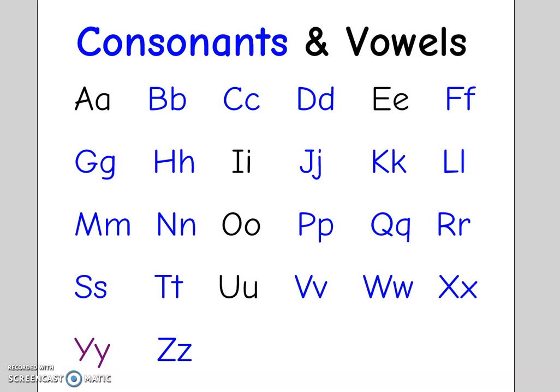So moving on to consonants. Well, like I said, the alphabet is made up of consonants and vowels. Consonants pretty much just make one sound. There are a few exceptions, but for the most part, they make one sound. So I've made all the consonants blue, and I'm going to say each one and the sound that it makes.